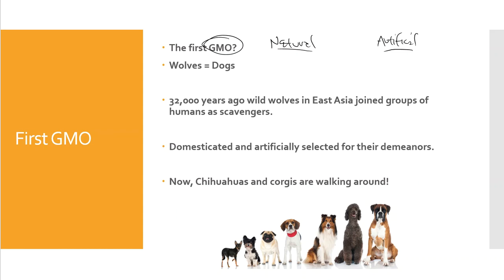So probably what happened back in the day is these wild wolves all had different demeanors. Some maybe hung out with the humans a little more than others. Those demeanors were a very good indicator that these could become what we would call domesticated nowadays. So those with better demeanors had wild wolf babies, and those babies grew up with other humans, and they became even more domesticated.